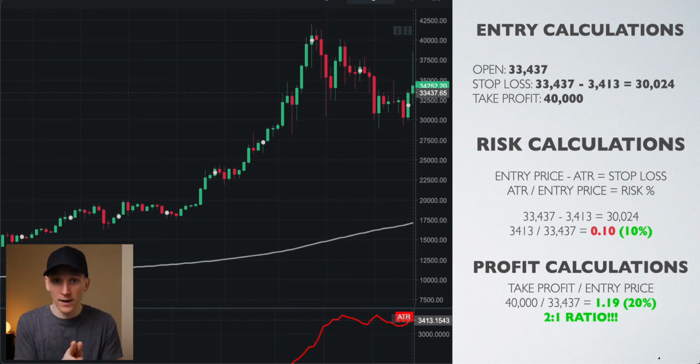Now we're spot trading here, meaning you're just paying in cash. We're not trading futures or anything. We're not getting into that. But if we place a stop loss 3,413 away from our entry, we'll lose 10%. And I'm happy risking 10% in my position for this trade. If I lose, I will lose 10%. Let's see it on the chart.